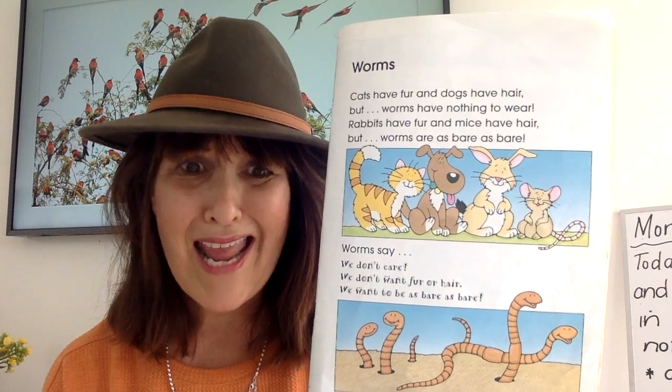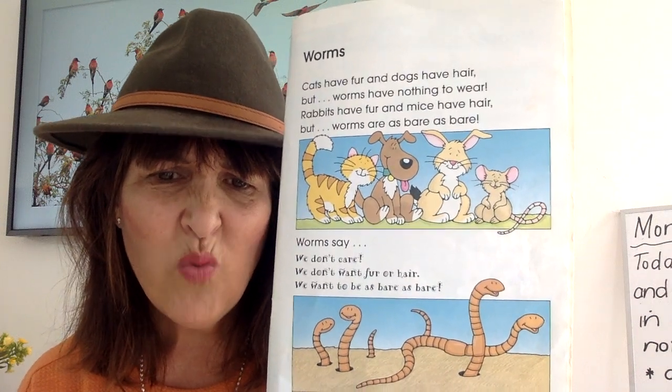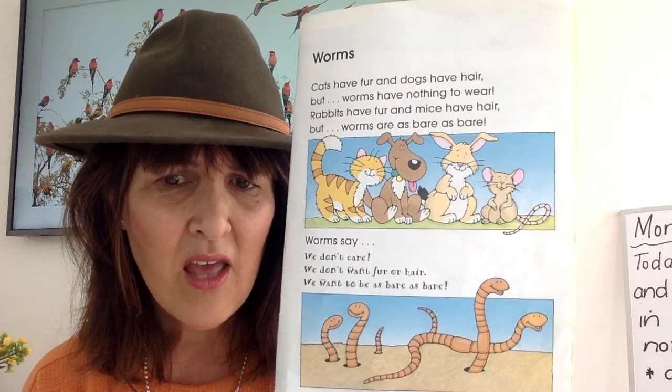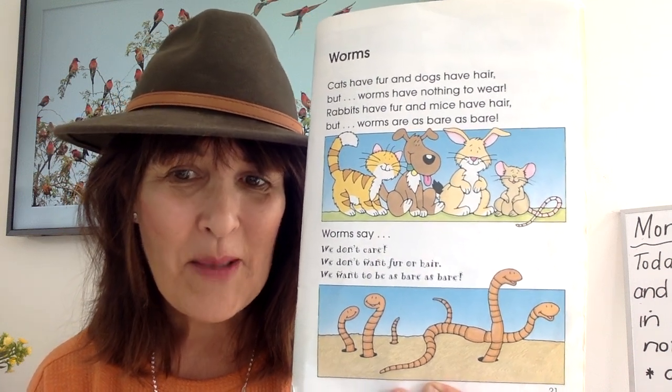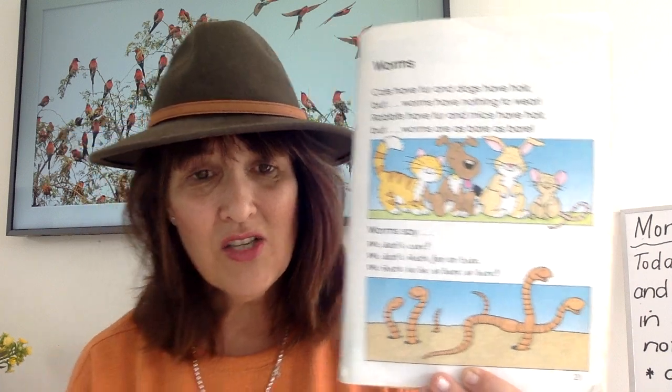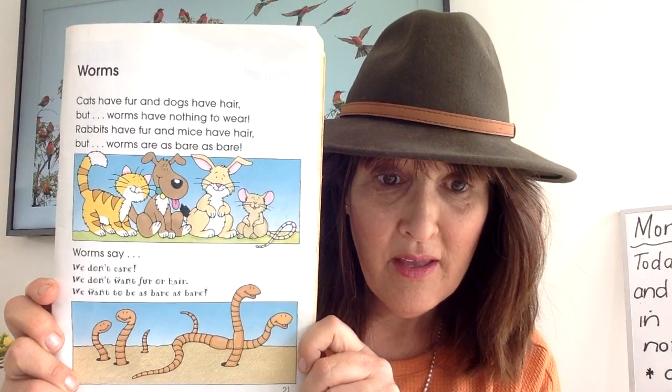Bare means they're naked, they've got nothing on. Worms say, we don't care, we don't want fur or hair, we want to be as bare as bear. So there's 2 kinds of bears, isn't there? There's bear that's in the forest, and then there's bear when you've got no clothes on or when you're naked. And that poem is telling us that all the other creatures have fur, but worms are bare. They have nothing on them at all.